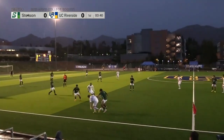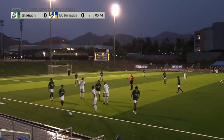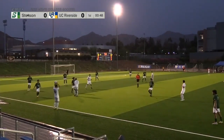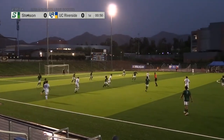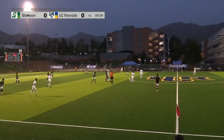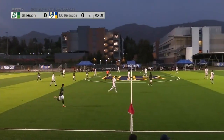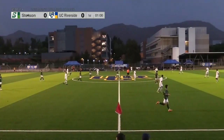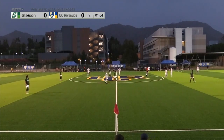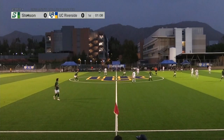Throw in by Brendan Clark to Hernandez, back to Clark. He'll keep it, and then another throw in here. Into Lopez. Stetson Hatter player falls down, and we'll go the other way. You can see the raindrops falling here in the second minute of action at the UC Riverside Soccer Stadium.